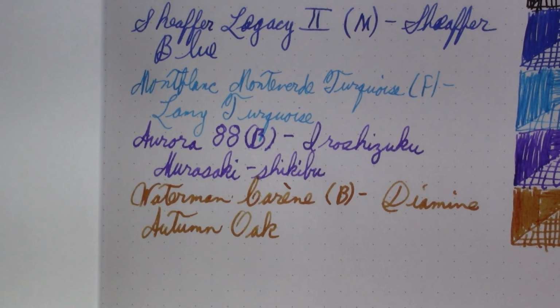This is just a really nice orange. I used to have a bottle of Noodler's Apache Sunset, which I did finally use up. One of my victories. One of my few, because I got way too much ink. And, I don't know, that one probably shades better. But this one's got a nicer color.